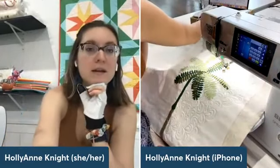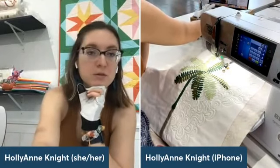Let's see. One of y'all said that you got a sew study table. Marie says, I got a sew study table to make a bigger bed for my sewing machine.